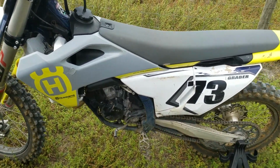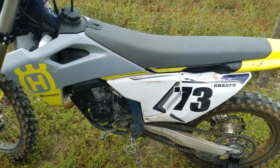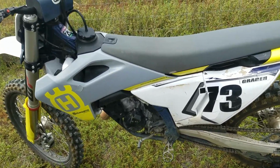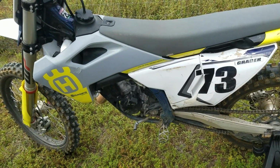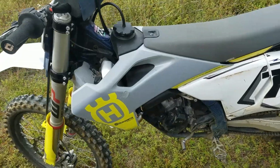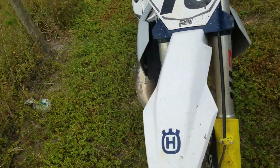They come with a silencer that's ridiculously long, and a filter that's really thick and restrictive. But you get rid of those two things, and in my opinion, they've always been right there with the KTMs. So that's what I'm comparing this to, a 2005 to 2021 YZ125. After you get rid of the long silencer and the air filter, they're about equal. So that's where it's at in the power department.